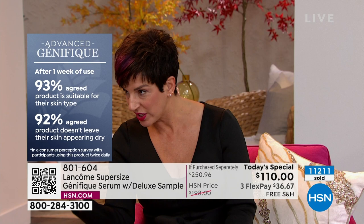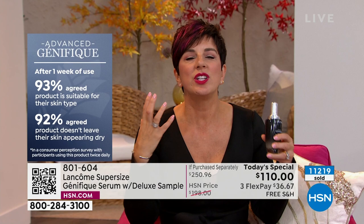And you know, I tell you it's for all skin types, right? Yeah. We wanted to make sure, so we said, let's test it on all skin types. 93% of our participants agreed that it was great for their skin type, that it suited their skin type. So if you're oily, dry, and everything in between, your skin's gonna feel nurtured and comforted. But it's not heavy. It's not heavy. It is this water-like, beautiful serum texture.